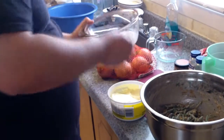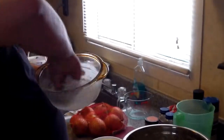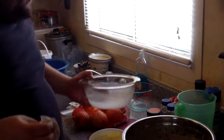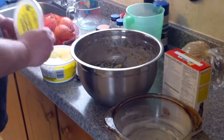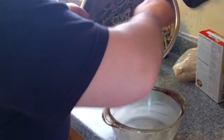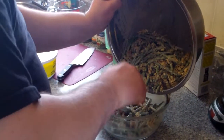Okay, it looks like we need a little bit more. Go around the sides. Again, don't want stuff to be sticking on, so. There we go. Oh. Don't really want to be putting that on top of the butter. Now, we're going to scoop all this into our casserole dish. Take your time, no rush.